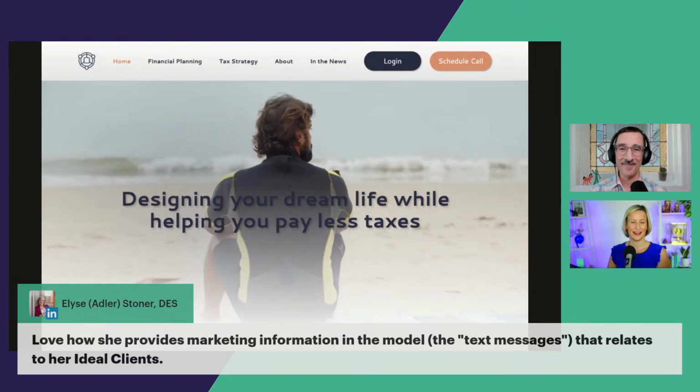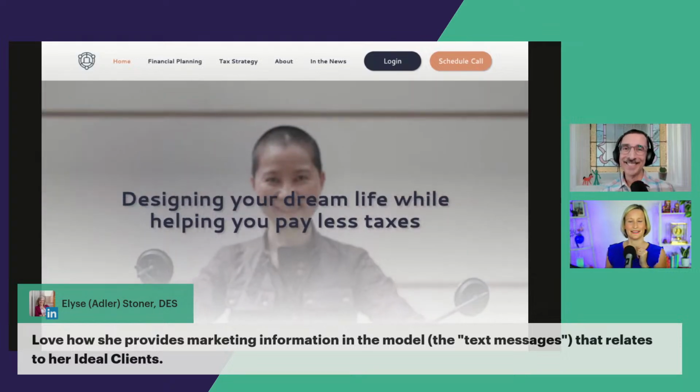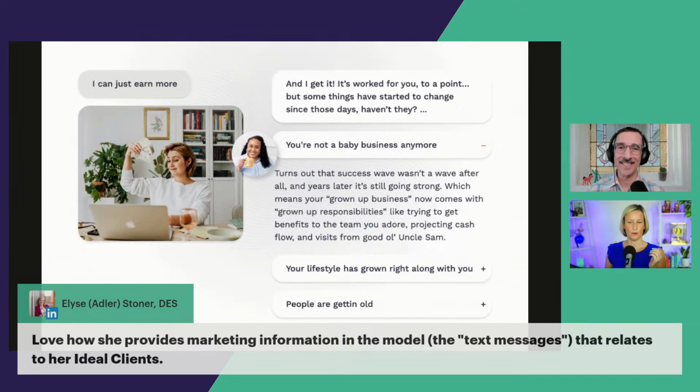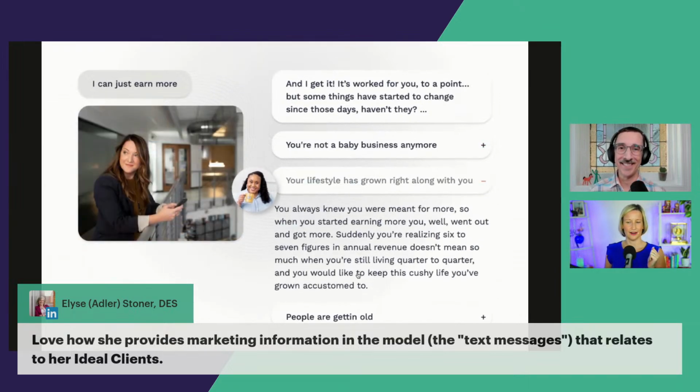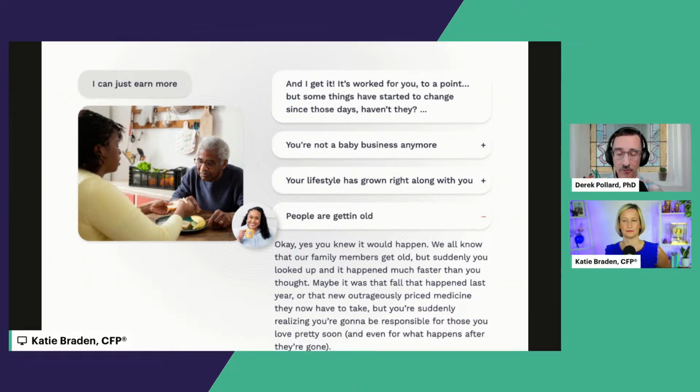Totally agree. Love how Allison provides marketing information in those text messages, relating to her ideal client. I just want to make sure people really see what we're talking about here. You can click on all of these. And how cool is it that Allison's picture says, "I am here answering it," which is very cool. That's an interactive thing that I don't think I've seen done this way. Yeah, I agree. And again, it provides that level of interactivity. That's really important.